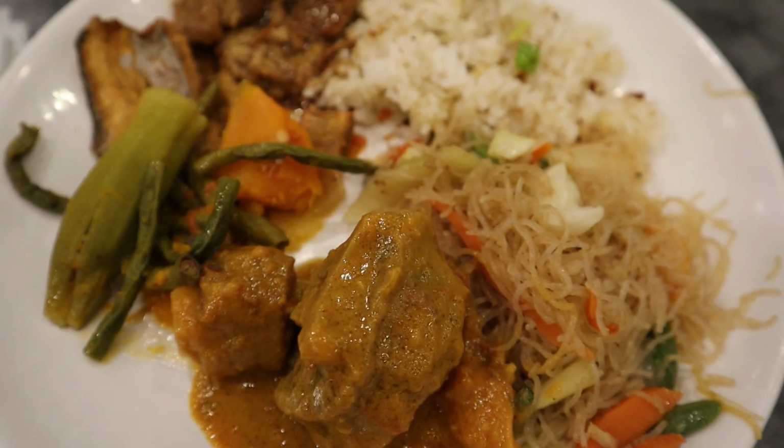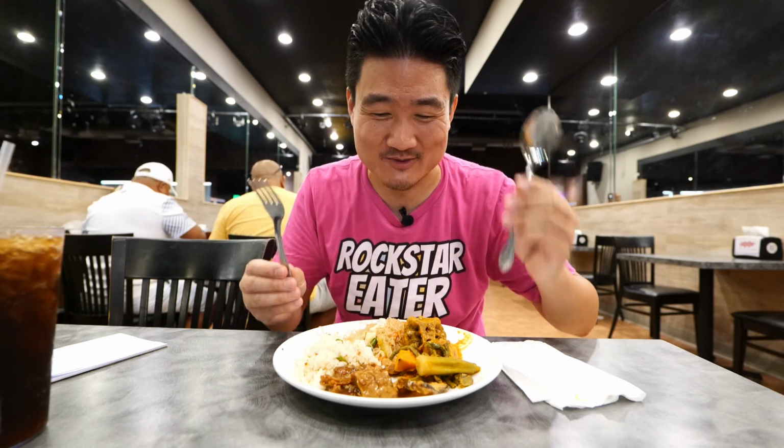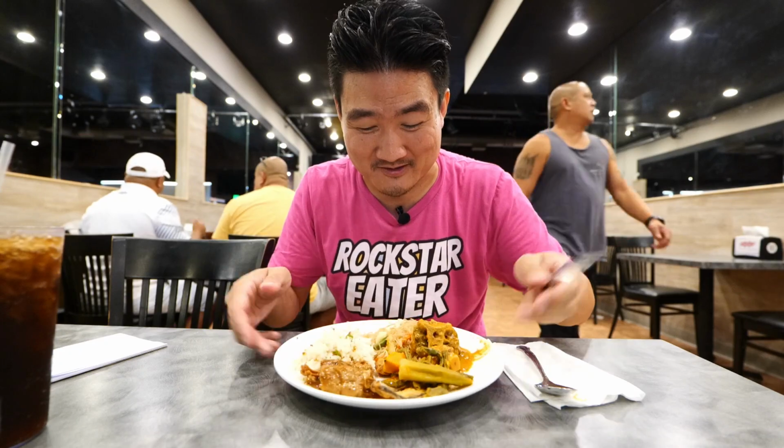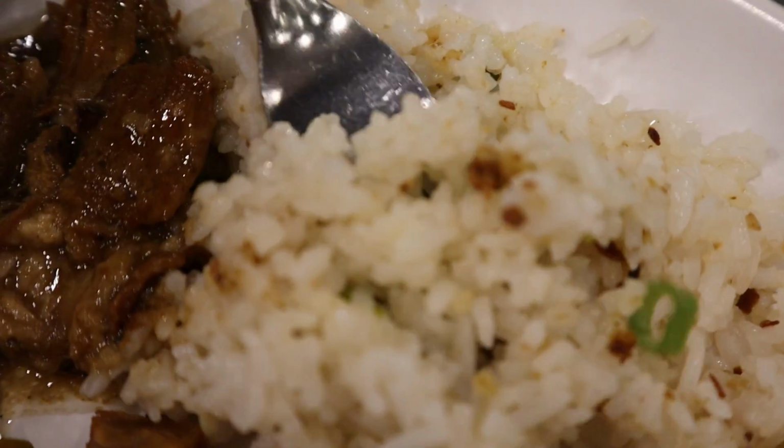There's no need to go all out on the first plate because I can always go back and get more since it's a buffet, right? All you can eat. And this is worth mentioning as well. In Filipino cuisine, spoon and fork, no chopsticks, which is fine with me because obviously I'm American born. So, all right, why don't we start off with some of that delicious looking garlic rice.